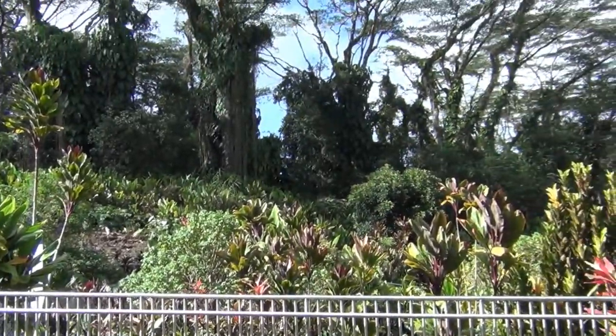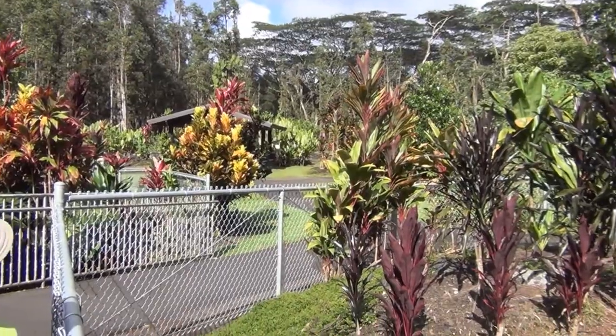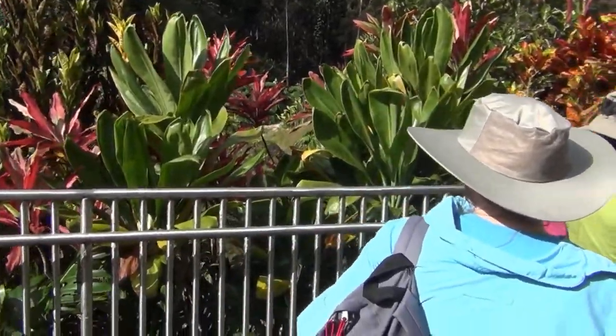Now there's about 7 different places that the 1790 eruption came out in the East Rift Zone, this being one of many. We're going to take a little walk this way. This is another area that it came out of. Now it's just covered. You can look down inside there and see some of the fissure eruptions.